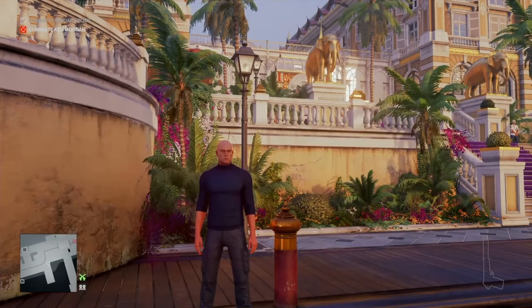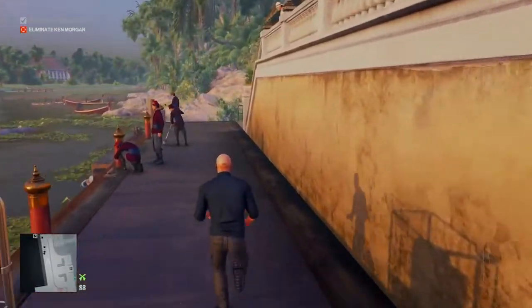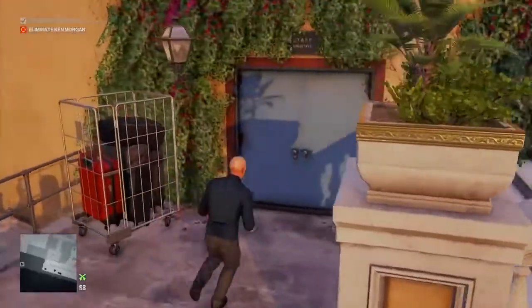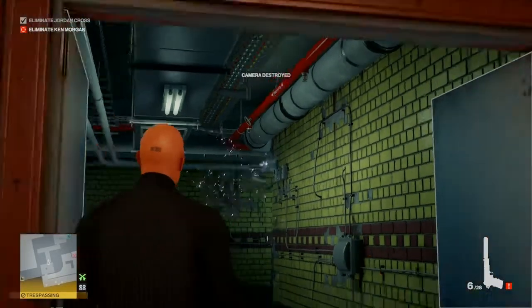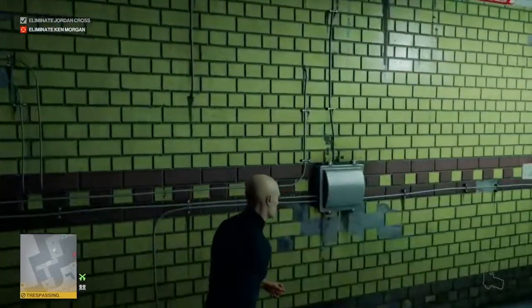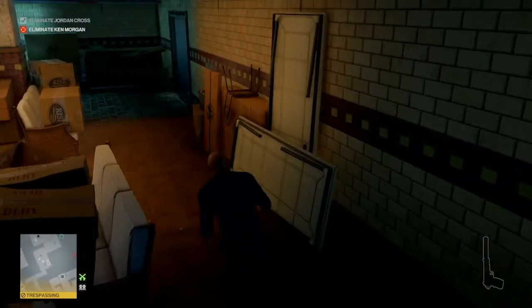So, right from the start, we are going to head along the pier, and we are going to make our way into the hotel via the underground tunnels, or the basement tunnels. So we're just going to pull out our silenced pistol and deal with this camera here. What we're doing is basically making our way through to the far side of the hotel. I'm just going to wait for that young lady to turn around before we pass through this room.